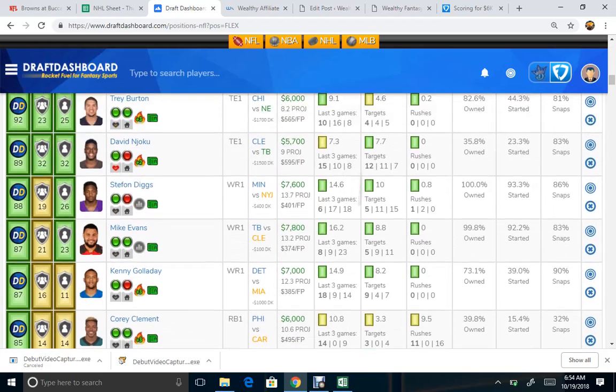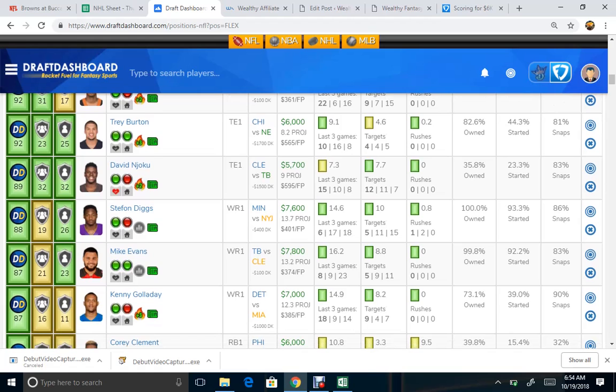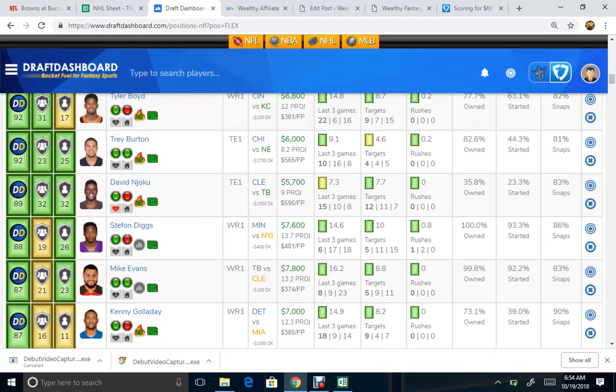As I do like Trubisky, I noticed Burton, he gets some things around the goal line and so forth. So that's a good potential stack with Burton, him and Trubisky versus the New England secondary. That's just a fine matchup. Njoku, I noticed here, he's getting increased value per the target share on the team.